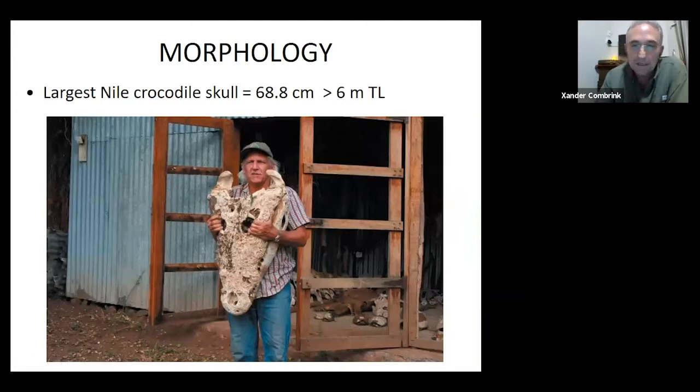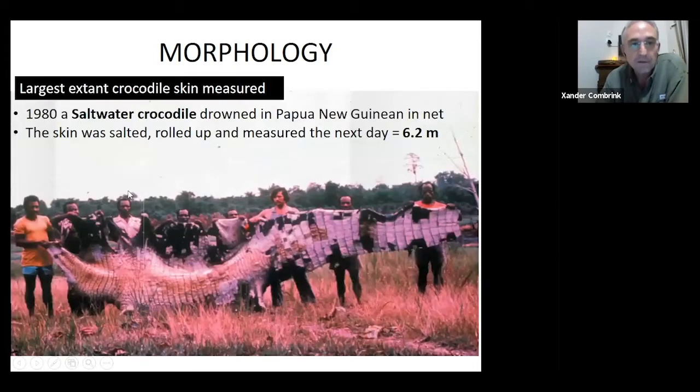The largest Nile crocodile skull was from a Nile croc at Lake Chamu, and they've estimated based on total length and the head length ratio that this particular individual that Rom Whitaker is holding here in his hands in Ethiopia was over 6 meters in length. The largest modern crocodilian skin that's ever been measured was drowned in 1980. It was a saltwater crocodile, Crocodylus porosus, and it drowned in a fishing net in Papua New Guinea, and it measured 6.2 meters. So that indeed was a truly impressive specimen.